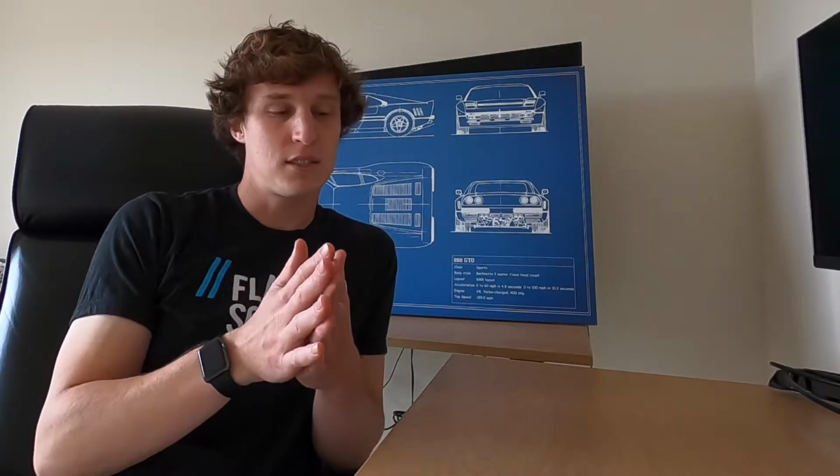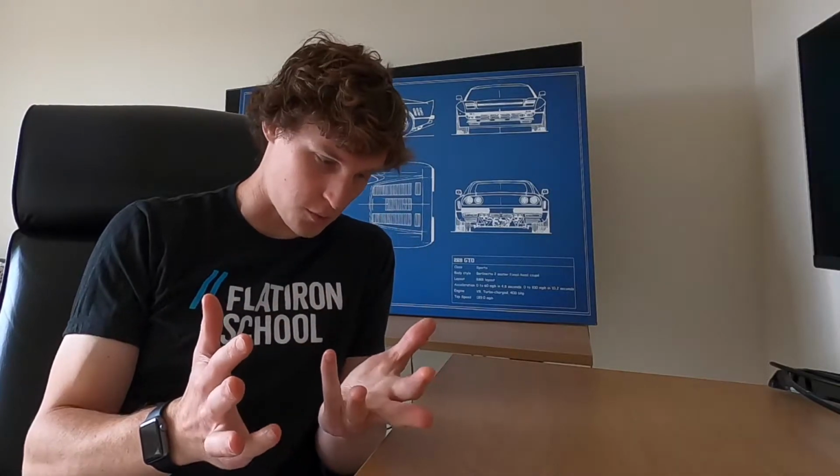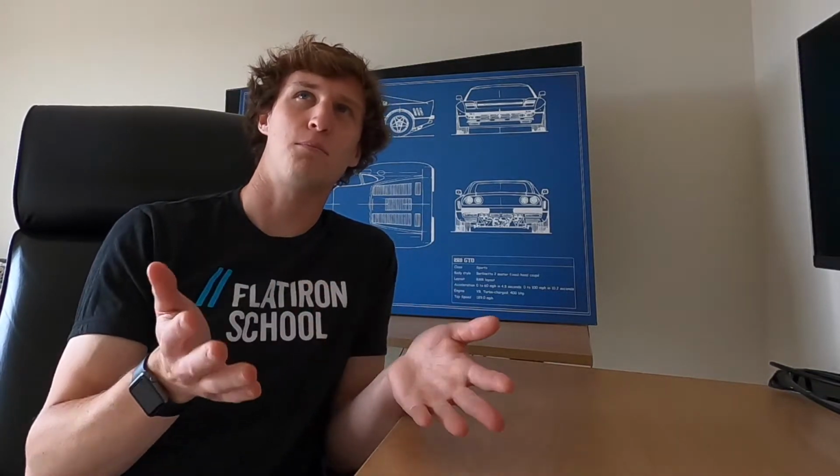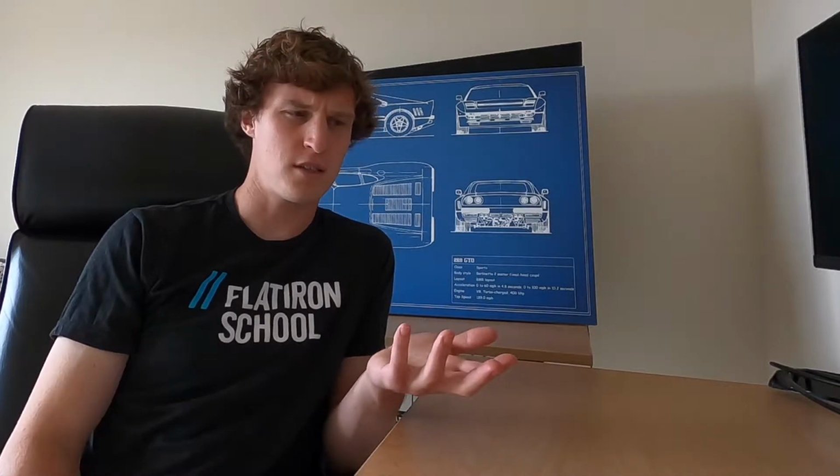So there is some unfortunate news. Apparently Elon, going to Twitter again, has said that they might be pushing the battery day event. So it will no longer be the 3rd week of May. He said they might do a webcast next month, so June potentially, and then they might have another half of the presentation maybe in Q3 or Q4, basically saying that they want to push it because there won't be a ton of people in attendance.